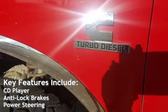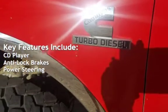Key features include CD player, anti-lock brakes, and power steering.